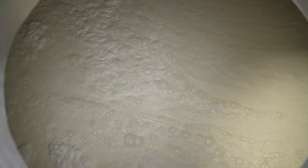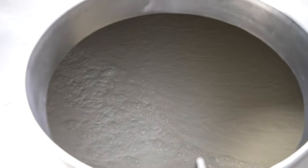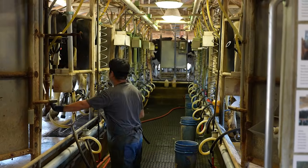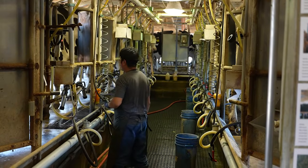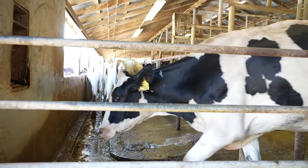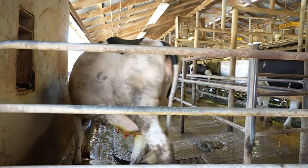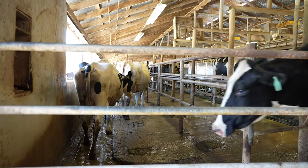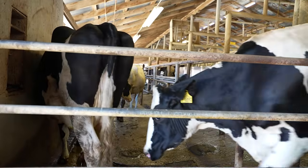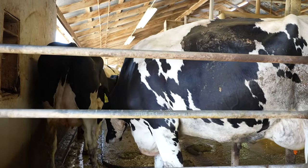On this side is the cow's body temperature, 101.5. So cows are a little bit warmer than you and I. And over here, we have the milk at 35 degrees because we know that bacteria doubles every 20 minutes. And so the faster I can get the milk from 101 degrees to 35 degrees, the higher quality milk that I'm going to have. This milk tank right here is a 5,000 gallon milk tank, and we're producing about 7,000 gallons per day.